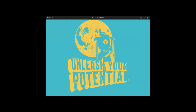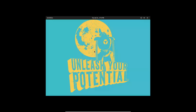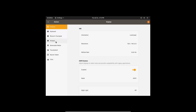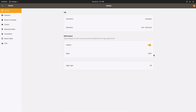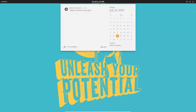So let's first see if I can go ahead and change the screen resolution. Just have to remember where the, oh, there it is. Okay. All right, now we're full screen. Okay, so we do support full screen right out of the box. We did get a notification there.